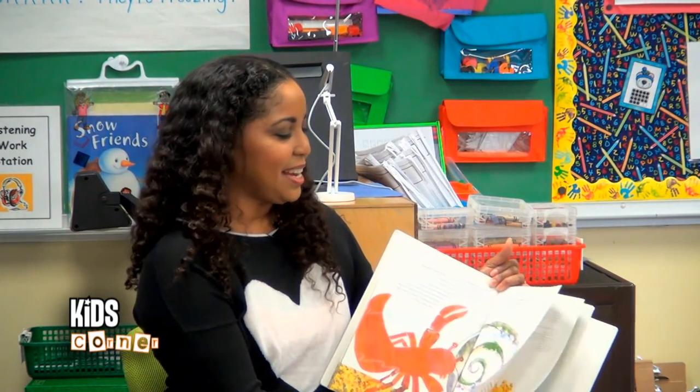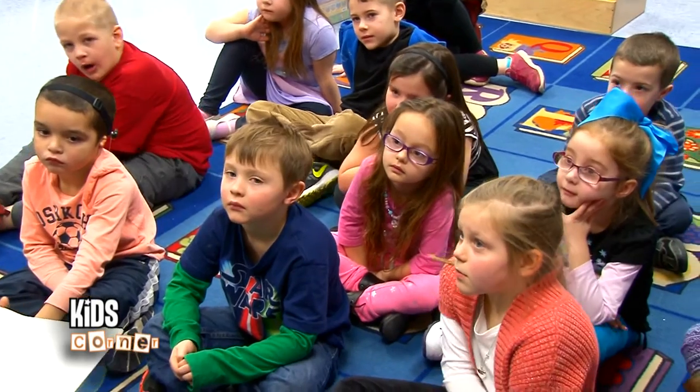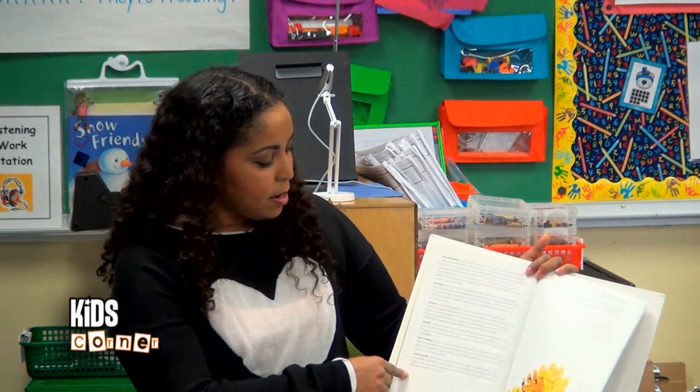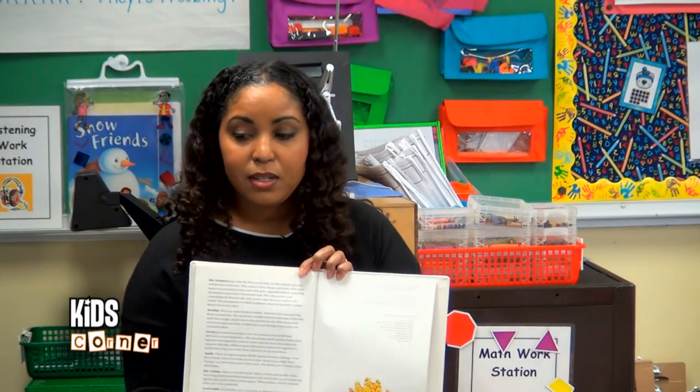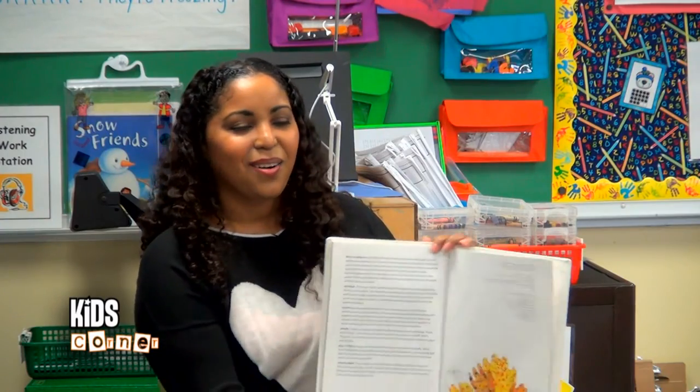So what does it sound like he's going to do now? That's right. He's going to redecorate his new shell and make a whole new family of friends for himself on his shell. And the back of this book, if you ever want to look it up in the library or tell your parents about it so they can help you find it, talks about lots of the animals that live in the sea that we've talked about, lots of the different things that are living in the bottom of the ocean. All right?